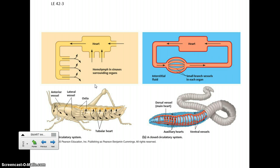Many organisms, though, do have a more advanced type of circulatory system. Some have an open circulatory system, like insects, where there is a heart and some vessels, but the blood, known as hemolymph, sort of moves through the body, nourishing the cells, gathering waste, and then being drawn back into the heart.